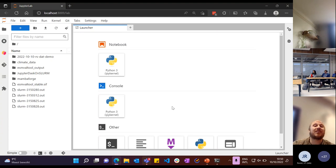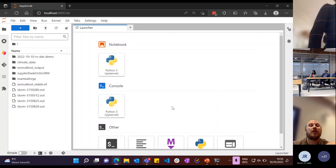Okay. So this came up. This is Jupyter Lab running on Spider. This is running on one of Spider's nodes. Now it's not a login node, so there are definitely no restrictions. So it's actually one of the worker nodes. So basically you are now in your accustomed environment.